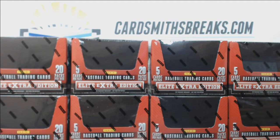Next up, we're trying this new 2015 Elite Extra Edition. More hot boxes. Guaranteed autos. Let's see how this stuff looks.